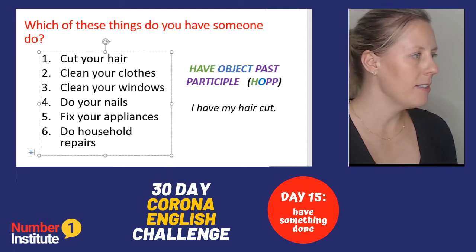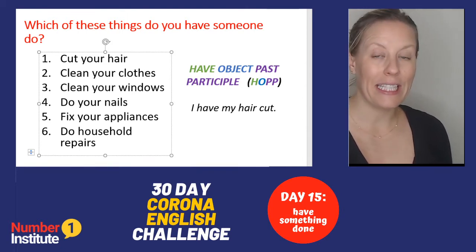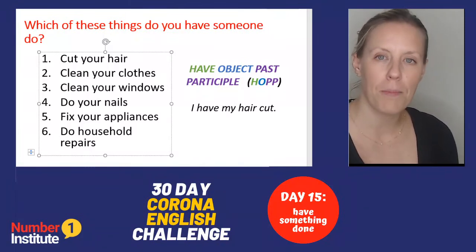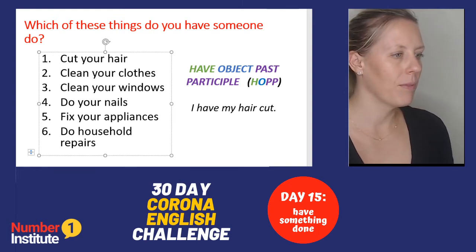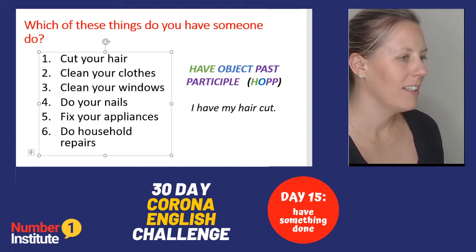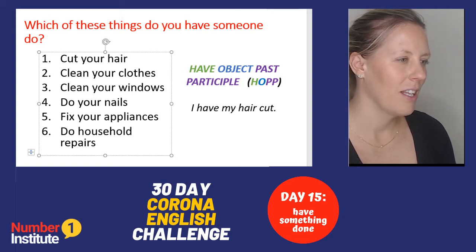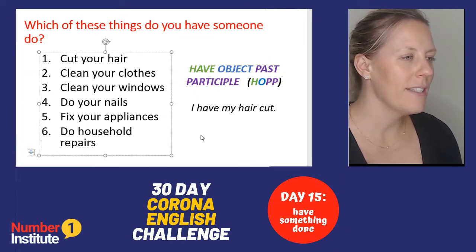Any more sentences? So you could say, I have my windows cleaned. So especially if you live in an apartment and it's too dangerous for you to clean the windows outside. So you might pay someone, or the building might pay someone. Good, NM Mausher. Yeah. So Maury says, I have my windows cleaned.